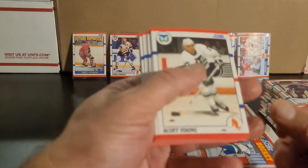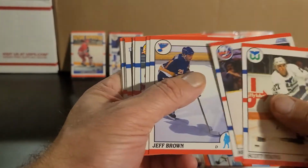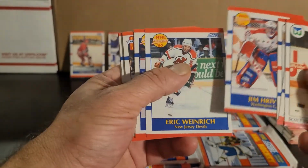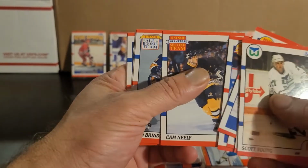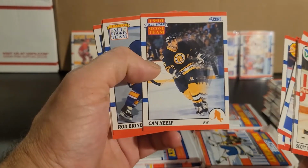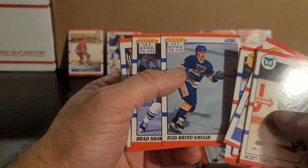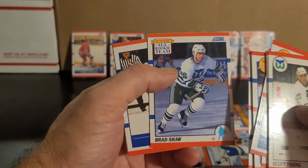Very bad wrapper there. Got Scott Young, Brent Suter, Jeff Brown, Hervinack again. Eric Weinrich again. Murray Barron again. Kurivo. Cam Neely. Nice action shot there. I like the stutter picture, or the multi-picture effect there. That's pretty cool. Rod Brind'Amour, all rookie team. Nice card there. I should probably wrap that one, but I'll end up getting back to that later.